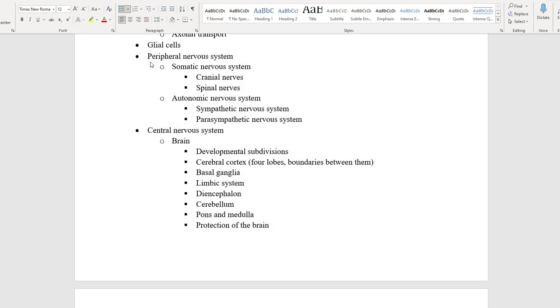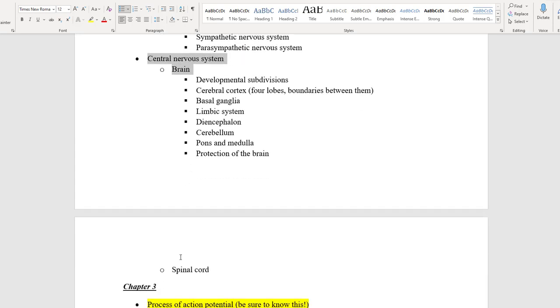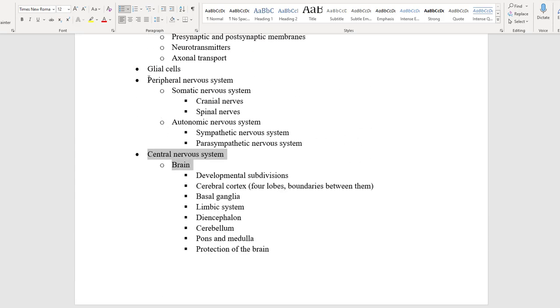So the nervous system breaks down into the central nervous system and the peripheral nervous system. The central nervous system consists of the brain and the spinal cord, and the peripheral nervous system consists of those nerves that are connecting the brain and spinal cord to the rest of the body. The peripheral nervous system breaks down into the somatic and autonomic nervous systems.